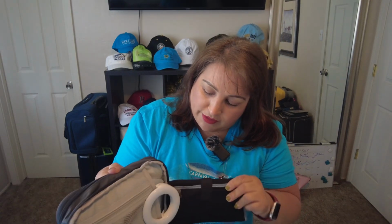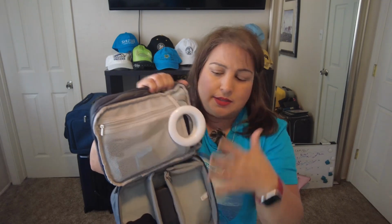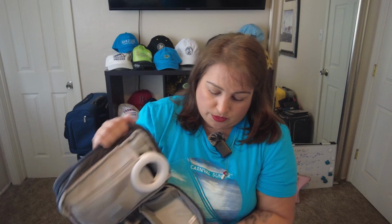And then it's been nice because this upper area would normally fit like a nice Kindle or tablet or something. It's about that size. But for me, just having that in there is fine. I won't be taking one of those.